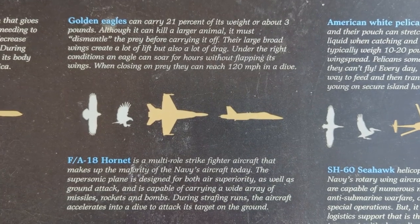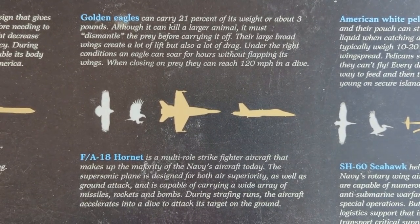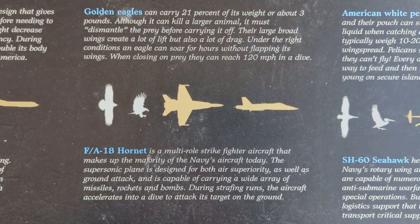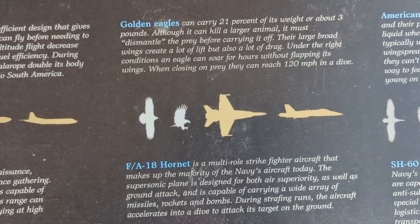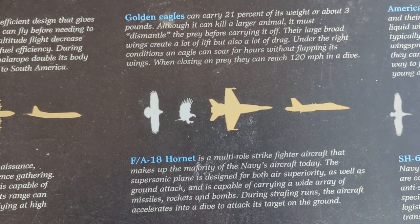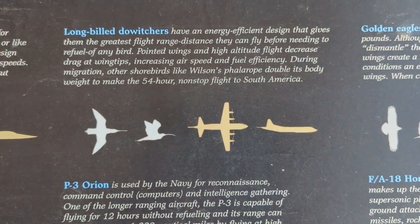I'm very entertained with this comparison of birds and military aircraft. It says golden eagles can carry 21% of their weight, or about 3 pounds. It talks about how fast it closes in at 120 miles an hour in a dive. And then it's talking about the F-18 Hornet, a multi-role strike fighter aircraft that makes up the majority of the Navy's aircraft today. So there are similarities between the different types of birds.